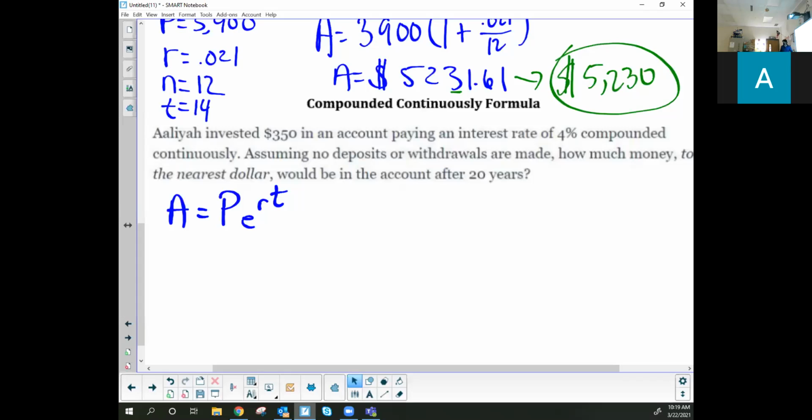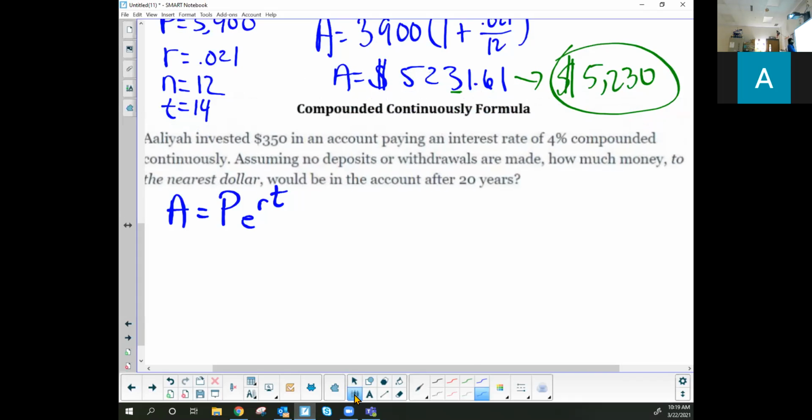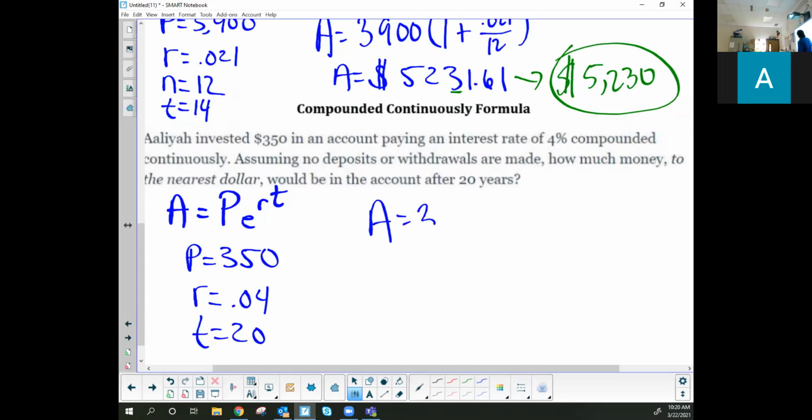So again, E can be found on the calculator. Everything else is the same. This would be, your P is 350, your rate is 0.04, your T is 20. This one doesn't have an N. That's it, you just plug it in. So you're going to do A equal to 350 e, your rate is 0.04, and then your T is 20. And you go from there.